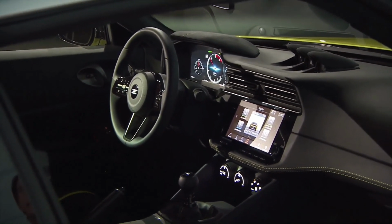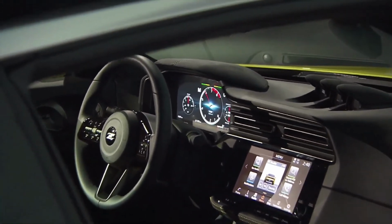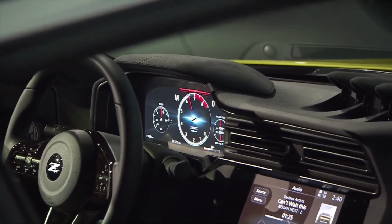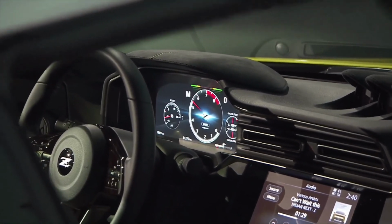And we've introduced modern era things. We have a full digital meter, and of course, we have our information in the center. But everything is organized horizontally and has a purposeful beauty to it.